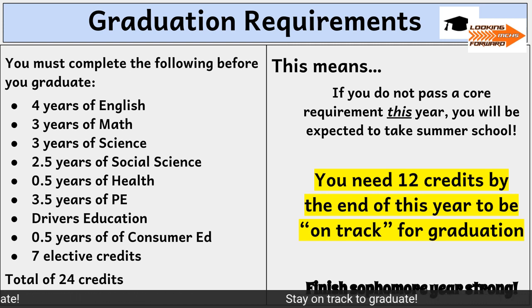Over on the right, we just put reminders. If you do not pass a core requirement, your English, your math, your science, your social science, you will be expected to make that up in summer school. To stay on track for graduation, you need a minimum of 12 credits acquired from your freshman and sophomore years combined. We just want you to make sure that you finish this year strong, and if you need any help, see Ms. Flores or myself.